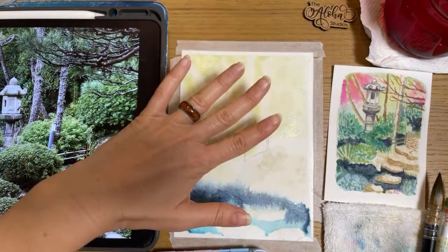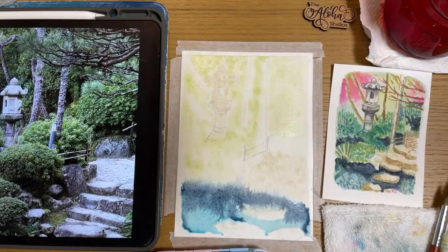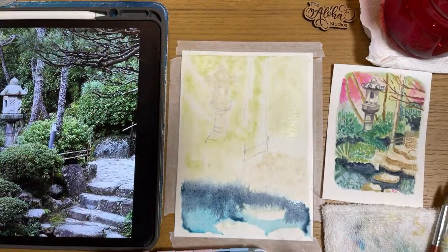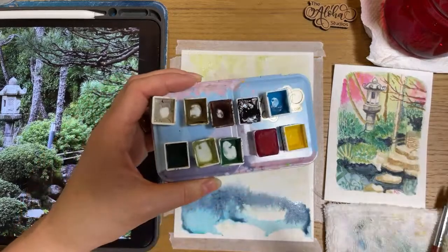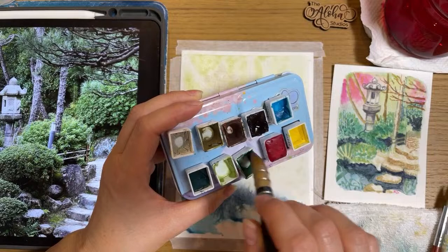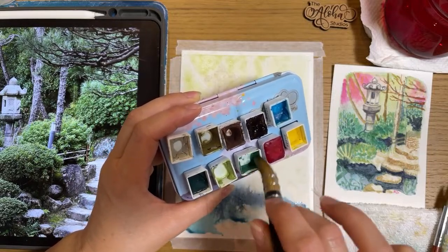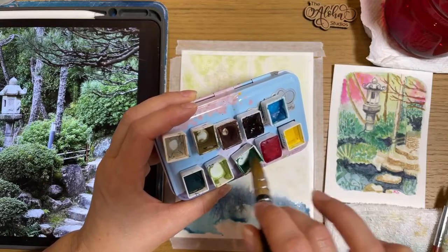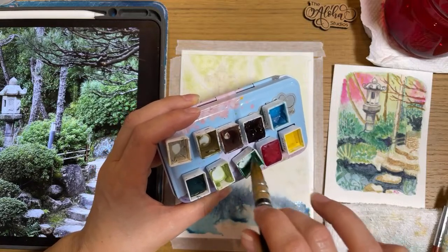And we're going to go back to the top part and add some darker greens to the area where the bushes are, and then some pink and yellow here in the top part. Okay, let's pick up some dark green. This is Sanctuary. You can also really use any kind of earthy green that you have: green earth, chromium green, chromium oxide green, cobalt green.